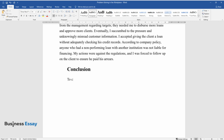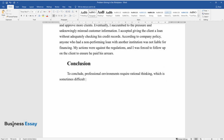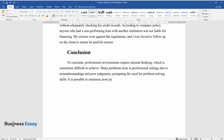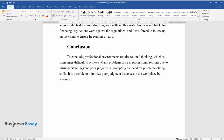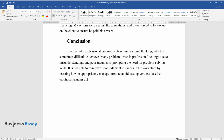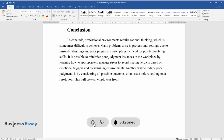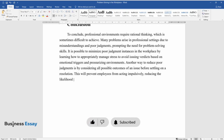Conclusion. To conclude, professional environments require rational thinking, which is sometimes difficult to achieve. Many problems arise in professional settings due to misunderstandings and poor judgments, prompting the need for problem-solving skills. It is possible to minimize poor judgment instances in the workplace by learning how to appropriately manage stress to avoid issuing verdicts based on emotional triggers and pressurizing environments. Another way to reduce poor judgments is by considering all possible outcomes of an issue before settling on a resolution. This will prevent employees from acting impulsively, reducing the likelihood of poor judgment.